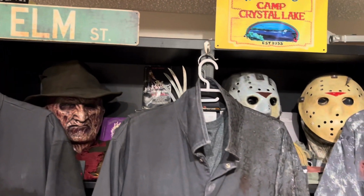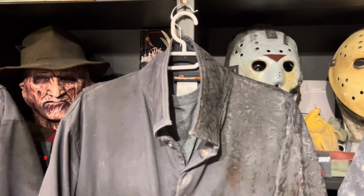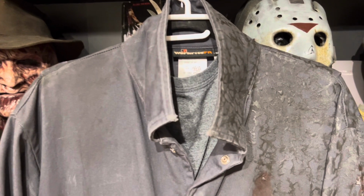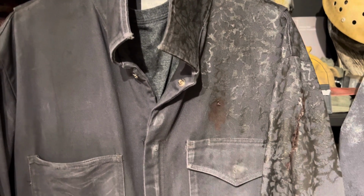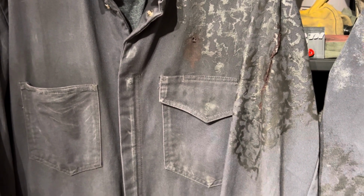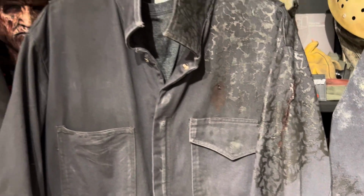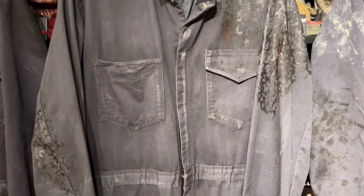And as you can see, they are professionally done. These Kills coveralls were done by Remzap Studios. The burn effect he has is just literally amazing. The burns wrap around the collar of the neck and come over really nicely. I don't know how he does it exactly, but I'll tell you, he is damn good at it.